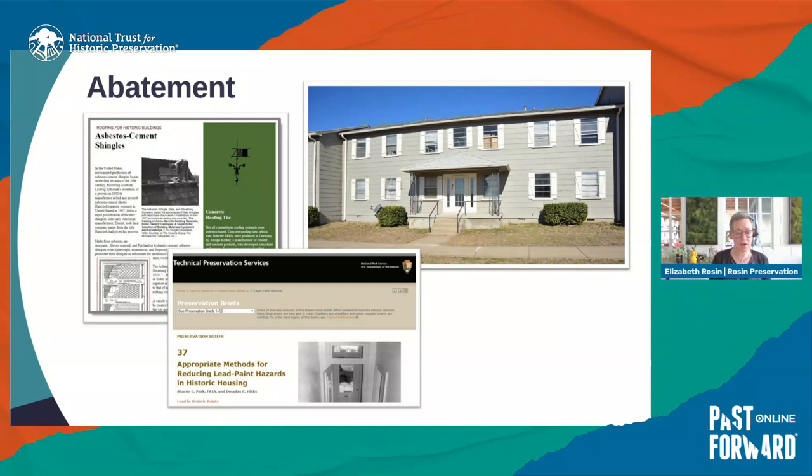The proper handling of hazardous materials. NPS has a lot of guidance on topics like lead paint abatement, dealing with asbestos-containing materials. But keep in mind that some of these materials may be considered historic fabric.